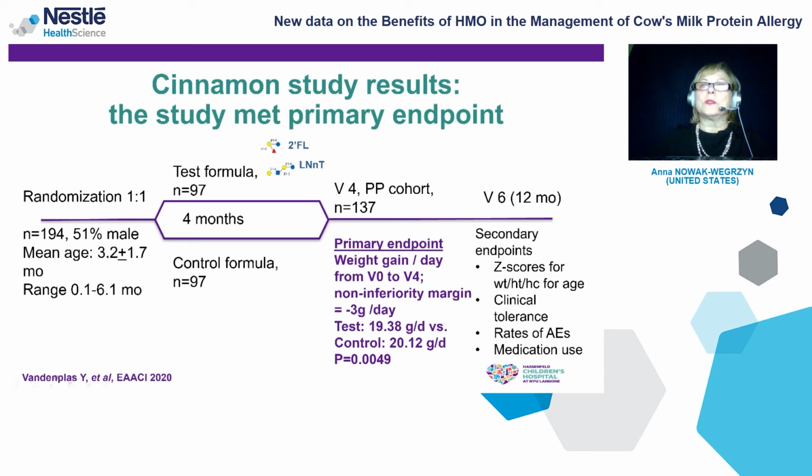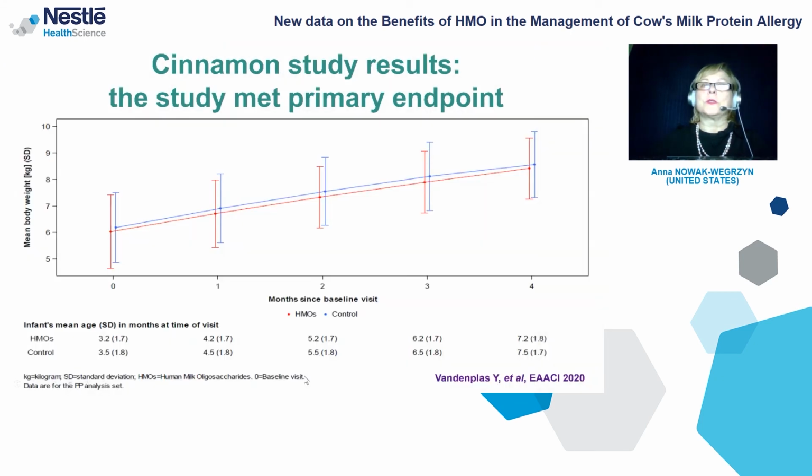I want to now focus on those secondary endpoints, specifically infection. So just to show you more graphically the difference in mean body weight over the months in the study. And you could see that the red lines represent formula with human milk oligosaccharides, and blue lines represent the control formula. So there is a slight difference between those two formulas, but they were within the interval that was allowed by the design, the non-inferiority design.